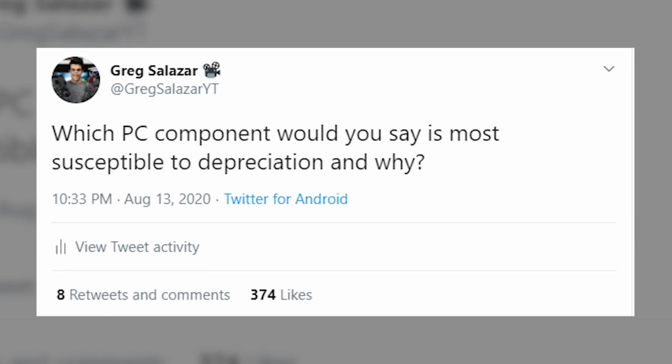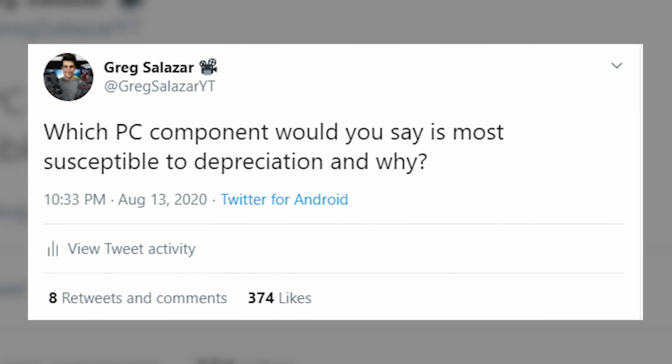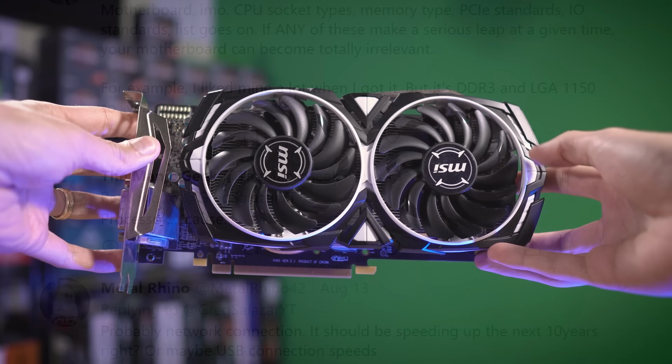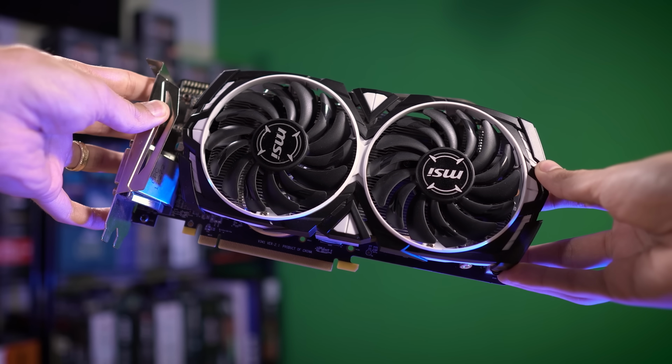So I posted this tweet on August 13th, 2020, and by the 17th had well over 200 comments relating to it, but I'll try to pull replies that bring up interesting points and to go on from there. Now, I don't have a tally of who voted for which component, but I will say many of you said that the GPU, or in broader terms, the graphics card, experienced the most depreciation.